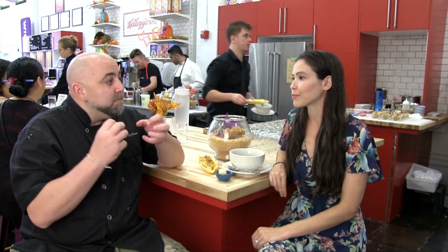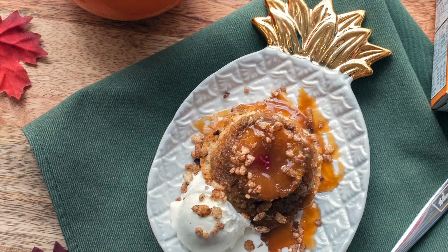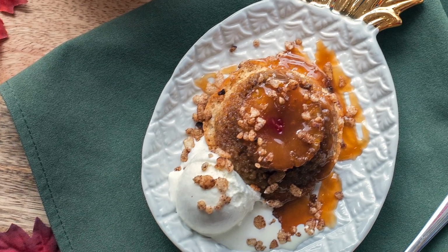They're so versatile in that they can add binding textures to things. They can add crunchy textures to things. There's so many different ways that you can use cereal to change a recipe, to use it as an ingredient that can really change the focus of a dish.